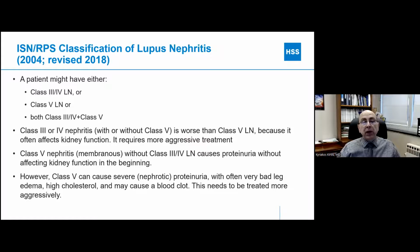So a patient could have either class 3 or 4 lupus nephritis. They could also have class 5 alone, or they may have a combination of either class 3 or 4 plus class 5. So class 3 or 4 nephritis, with or without class 5, is worse than class 5 alone because it often affects the kidney function, as we indicated. That usually requires more aggressive treatment to restore kidney function. Class 5 nephritis, the membranous type, without the presence of class 3 or 4, causes primarily proteinuria without affecting the kidney function in the beginning. So that's probably easier to treat, although it can be more severe when it has heavy, nephrotic proteinuria. And this can cause significant leg edema. The legs can get very swollen with this, high cholesterol, and sometimes it can cause blood clots. So again, when this happens, with high-level proteinuria, we have to treat more aggressively.